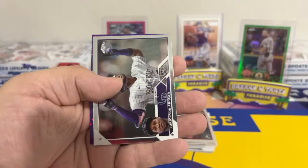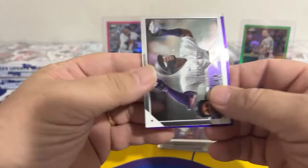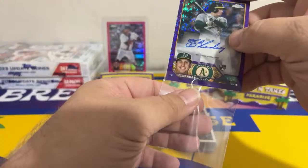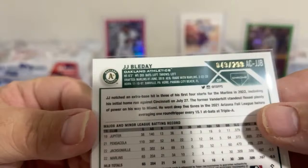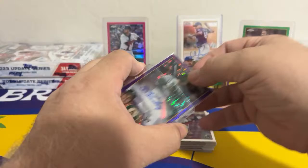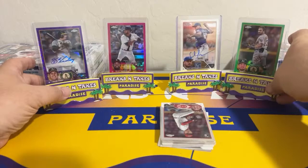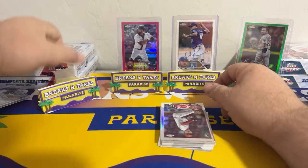Our purple is our auto. For the Oakland A's, J.J. Bleda. Bang. Nice hit for the A's on the purple mini diamonds. Purple mini diamonds to 299. 49 of 299. J.J. Bleda. It's a nice auto right there. Both him and Langeliers are going to start for the A's this year. They're going to be good. Still going to have to move to Vegas, but hey, it is what it is.